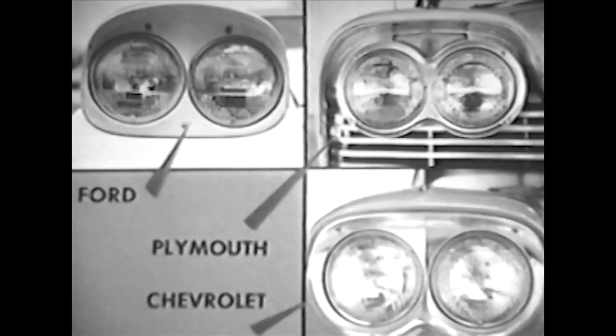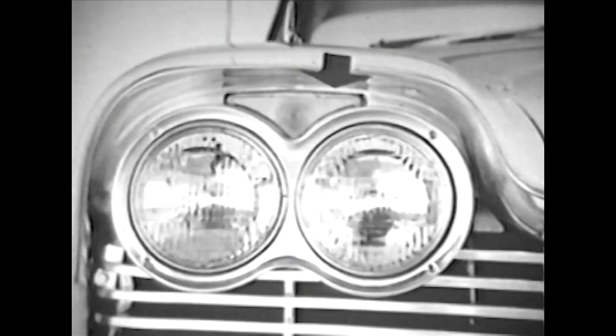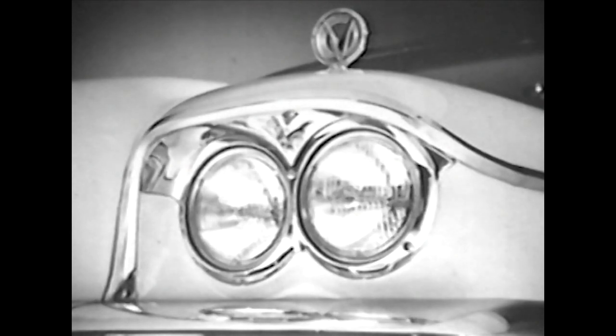Consider headlight trim. No chrome on any of the little three. Ford headlight trim is just plain paint. The others are dull-looking metal. And Plymouth buries its parking and turn lights so deep under the headlamp hood it's difficult to see. The '58 Buick's bold headlamp design is distinctively different, distinctively Buick.